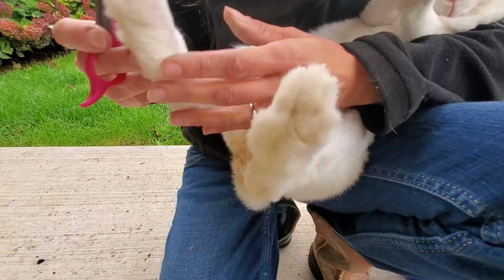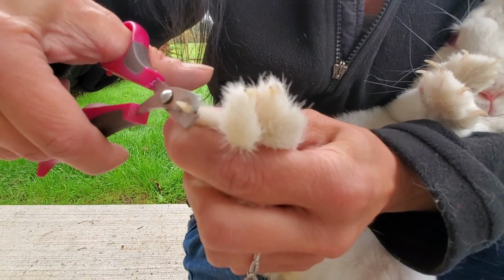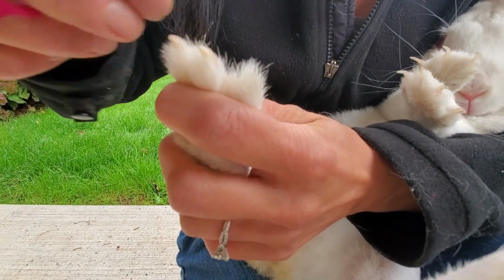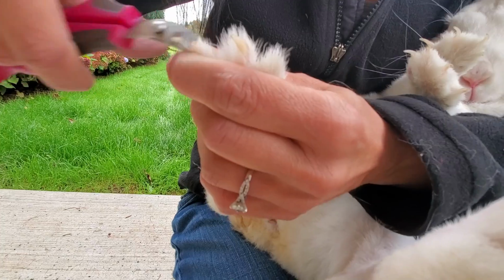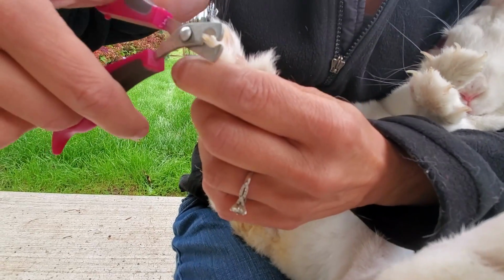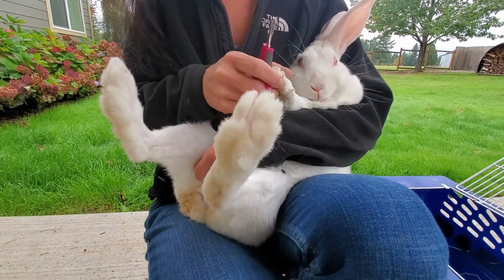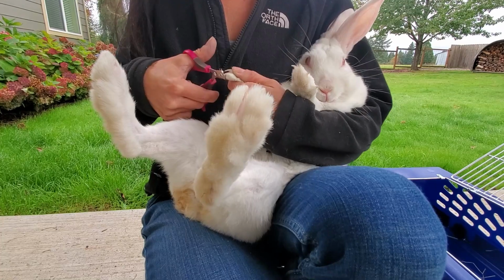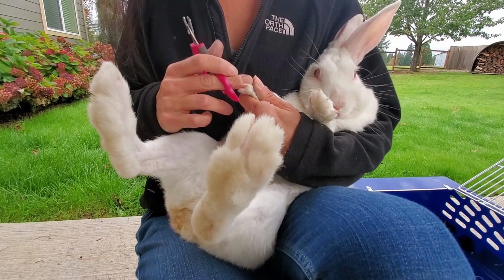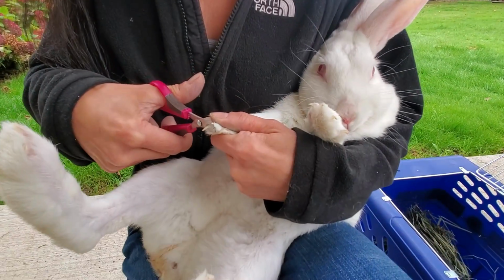But you want to keep your does' and your bucks' nails trimmed up, because if you have them in a wire hutch, they can get caught and then they can rip a nail out, and that hurts even more. So just, once a month, go and trim up your rabbit's nails, and that will be good. I kind of don't trust her. I don't know this rabbit, so I don't want her to bite me. Never been bit by a rabbit, but I've seen rabbit bites, and they are not pretty.